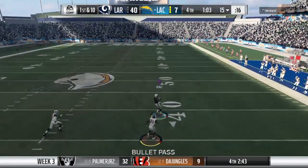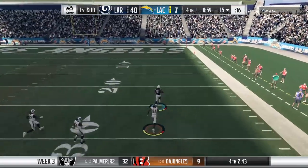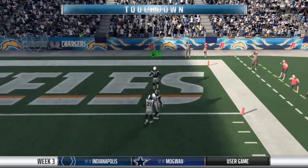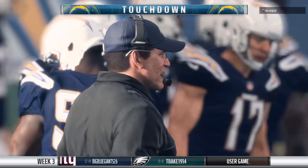Just something to build up. And look out. I think he's going to go. The 30, 20, 10. And he's across for the touchdown. Too little, too late. But he does get in for 6.